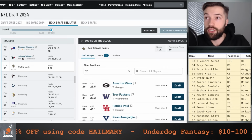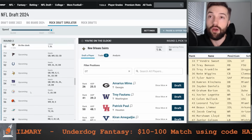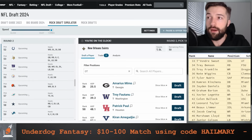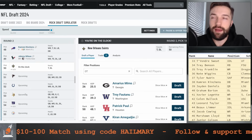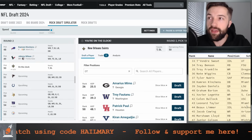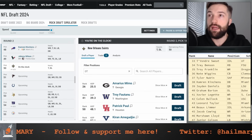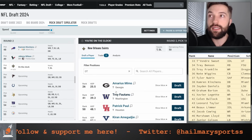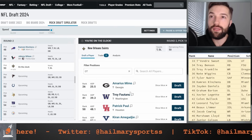And I'm looking at the New York Giants. This is striking range for the New York Giants. I could see the Steelers being at least open to Troy Fautanu. The Cowboys, they could be. There are some teams that I would think fit the bill properly for Troy Fautanu. And he's such a talented interior offensive lineman that I think the value is worth taking the swing on.